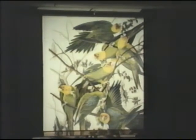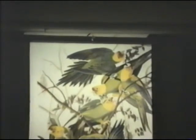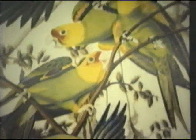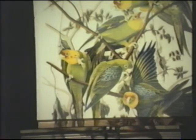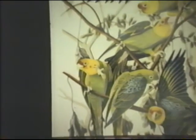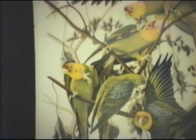The Carolina parakeets, with their colorful green, red, and yellow feathers, were once abundant over wide ranges of America, even as far as New York and Pennsylvania, and west to Wisconsin, Colorado, and Texas. But like the passenger pigeons, they are now extinct. Shot by the hundreds for their beautiful feathers, for sport, and by farmers whose corn they ate.